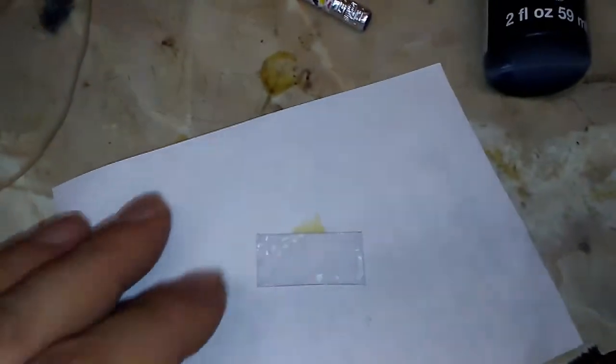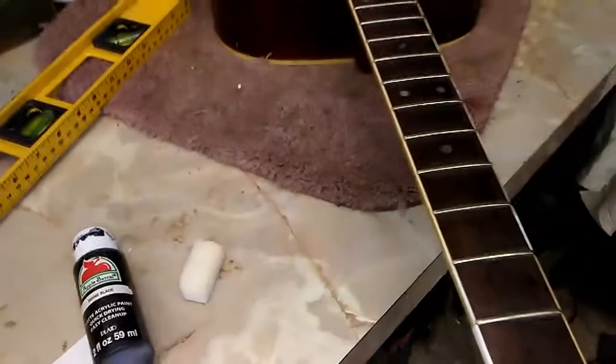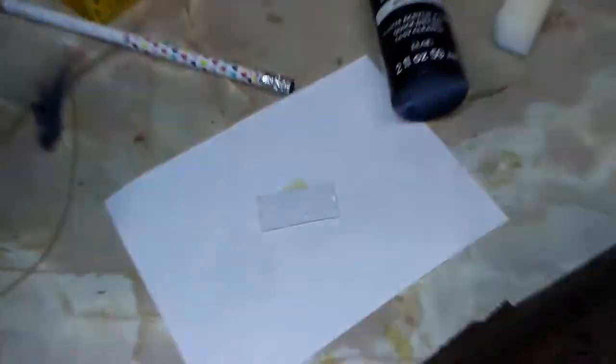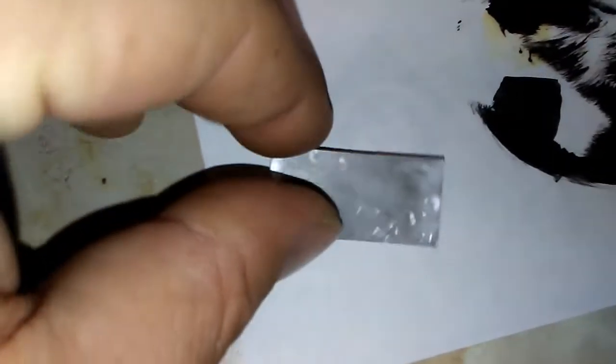I got a little magic erase sponge. Like I show you in my yellowing video, I'm just going to grade this up a little bit. You know what I mean? Dirt it up a little bit. I mean, just slightly. Just slightly. See, in a hot moment. Do you see that? Do you see that? Look how great that looks.